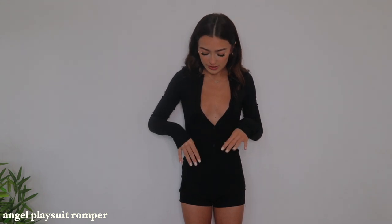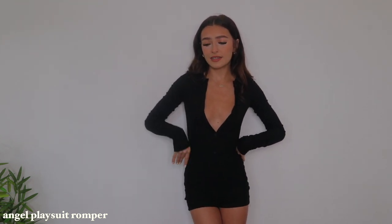These buttons do actually fasten all the way up, so you have freedom with how low you want the cut to be. It's a gorgeous ribbed cotton, super stretchy, comfy material. Also, the buttons are actually black, so it's not going to clash with any jewelry that you have, because it's not got a specific hardware. It's all sleek and seamless, and it's absolutely beautiful.